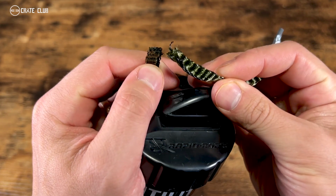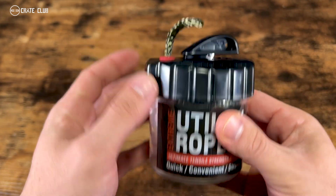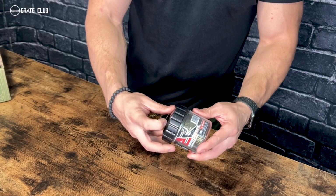So yeah, look, it does come in this super convenient little canister, and it deploys from the top. Here at the top you also have a cord cutter to cut it with. So this is everything you need. No additional knives or materials necessary. This is shatterproof. It is very resistant to crushing or breaking, and I love the rope itself.